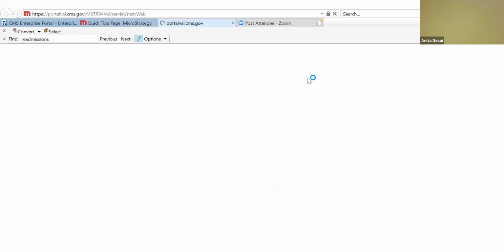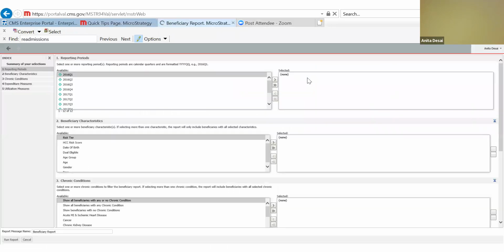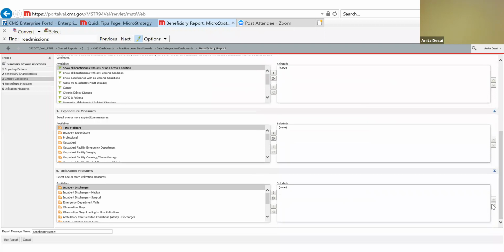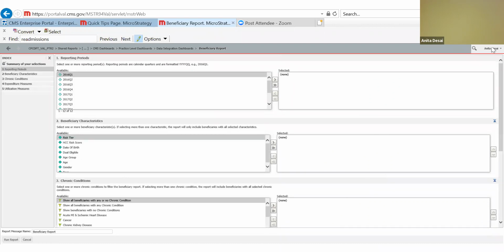There is also a sort of a self-service tool that allows practices to go and create their own beneficiary reports. So if they want to look at a certain quarter, they want to pull in patients who are dual eligible or above or below a certain age, who have a certain chronic condition, they can select from these different criteria. They can say, for that denominator of patients that I selected, I want to see their inpatient expenditures as well as their inpatient utilization. And this would allow them to basically create and save their own beneficiary level reports that they can access in the future.